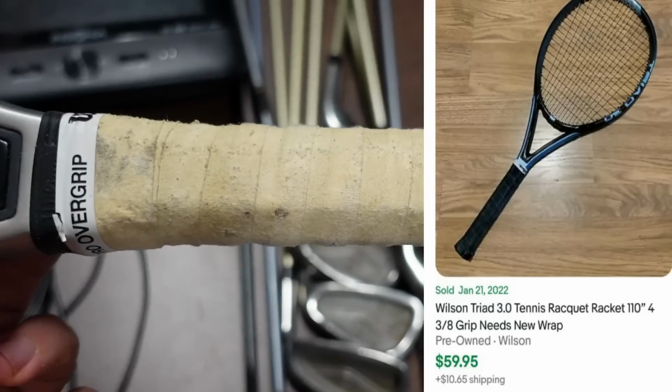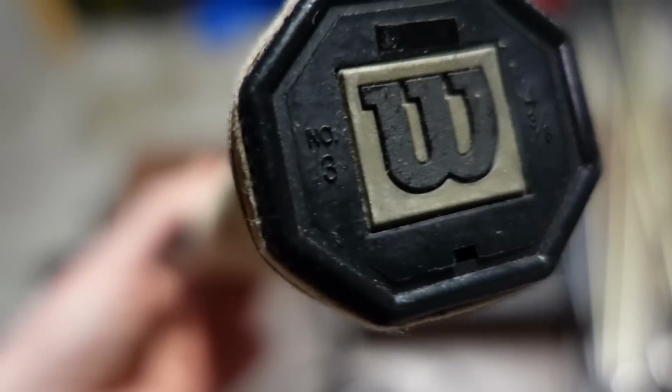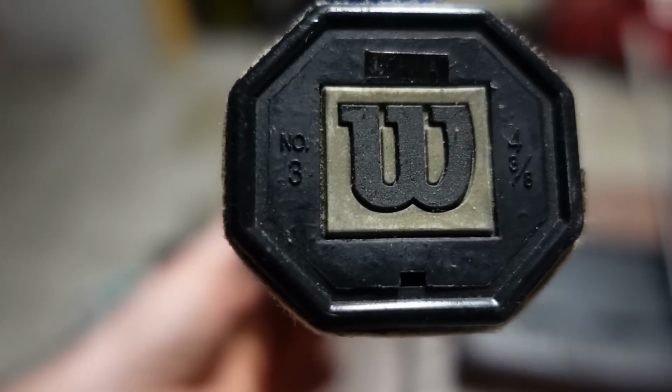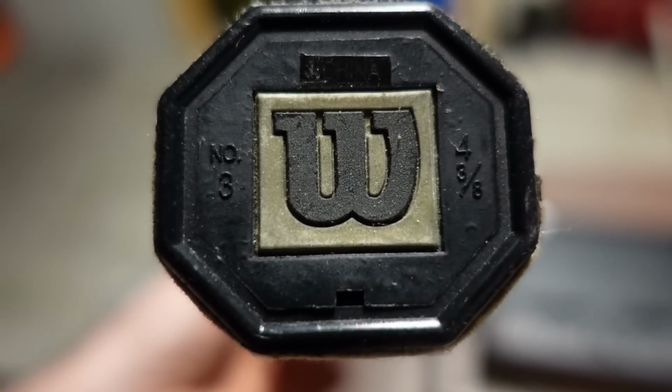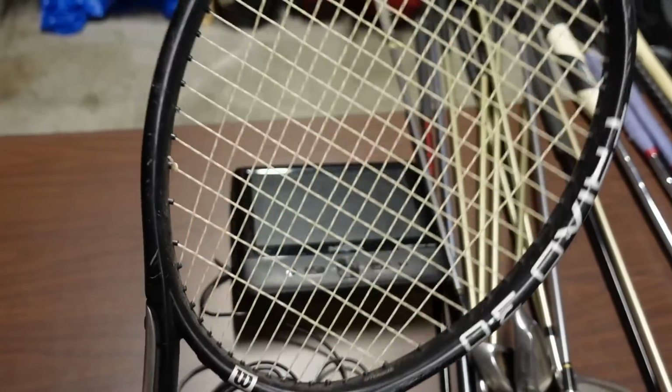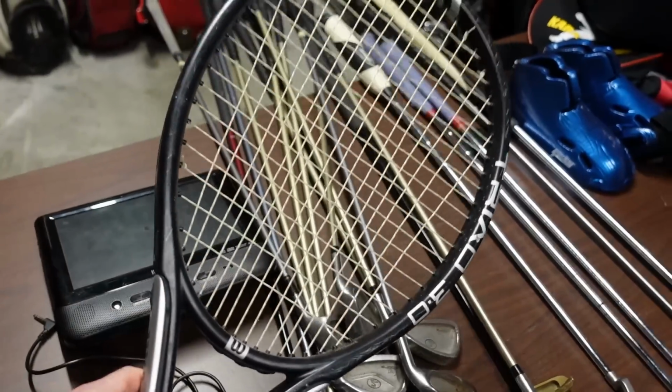Probably $50 here because it needs a new wrap on the grip, but always remember on the bottom of these, usually there's a number, and that number correlates with the size of the grip, and this is a 4 3/8, and always put that in your listings because that's super important when it comes to tennis rackets.